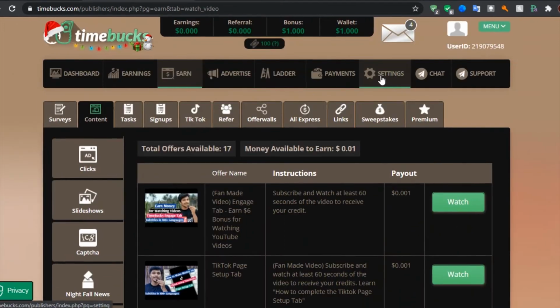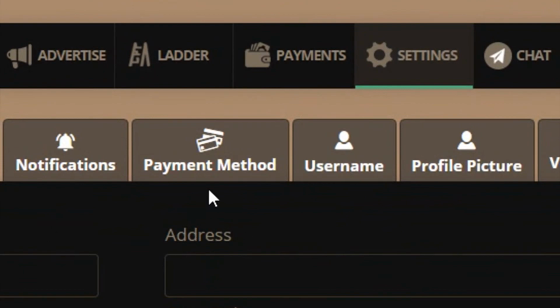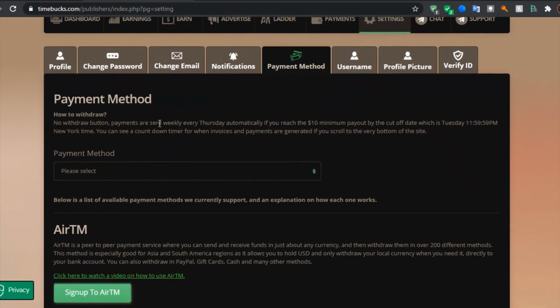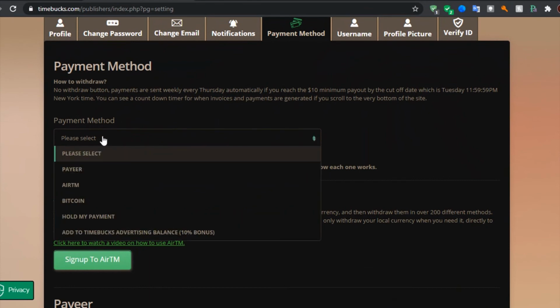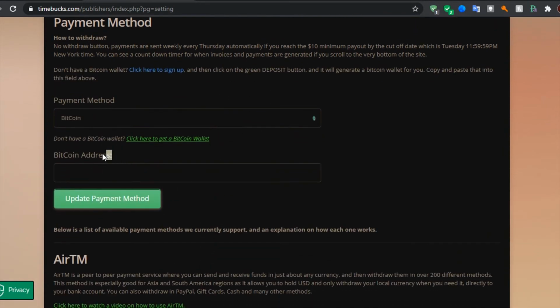When the time comes for you to withdraw your money, go on over to the settings button and click on that. Then choose a payment method. You'll see a drop-down menu with a few options that you can select from. As you can see, there are many payment options, but for today's purposes, just select Bitcoin. It will then ask you to input your Bitcoin wallet address. Head on over to your online Bitcoin wallet and look for your Bitcoin wallet address. That should look like a bunch of random numbers and letters in both upper and lower cases. Copy that and paste it into the Timebox website's box. Once you've done that, click on Update Payment Method, and that's it. Another great way to earn.